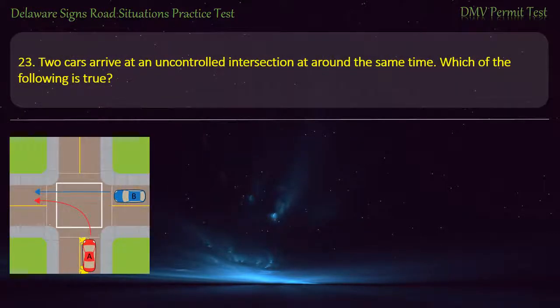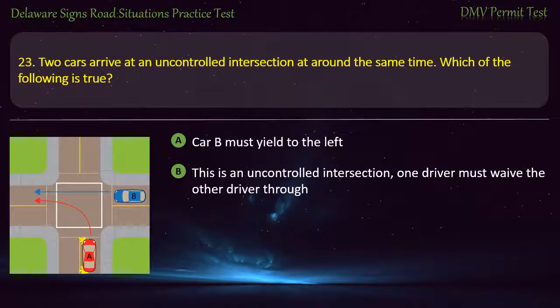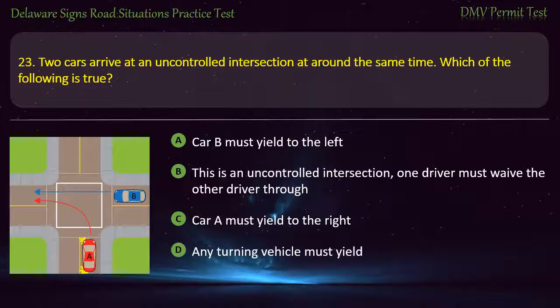Question 23. Two cars arrive at an uncontrolled intersection at around the same time. Which of the following is true? Car B must yield to the left. This is an uncontrolled intersection. One driver must wave the other driver through. Car A must yield to the right. Any turning vehicle must yield. Answer. Car A must yield to the right.